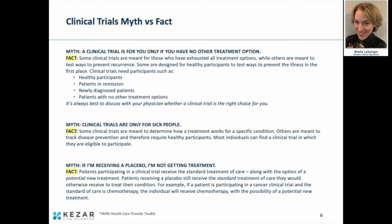So another myth is that clinical trials are only for sick people. But again, many trials are done in cancer patients who may already be sick, but others are meant to measure disease prevention. And therefore, these require that the participants are actually healthy. Another myth is that if you're receiving a placebo, you're actually not getting any treatment. Patients participating in a trial actually receive the standard of care, along with the option of a new potential treatment. So these studies often use a placebo or the sugar pill. However, they are still being treated for their condition, perhaps with chemotherapy. But then they may also get the potential new treatment as well.